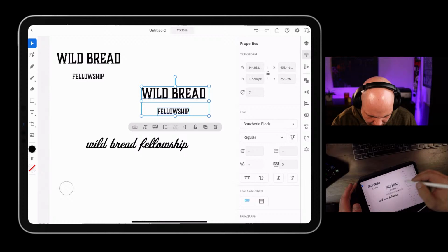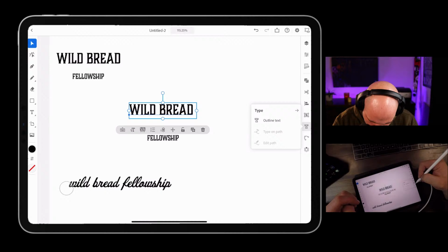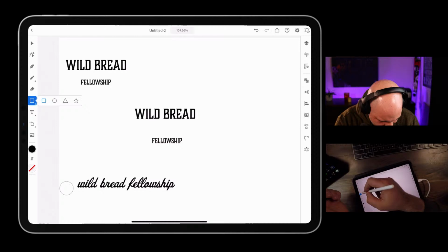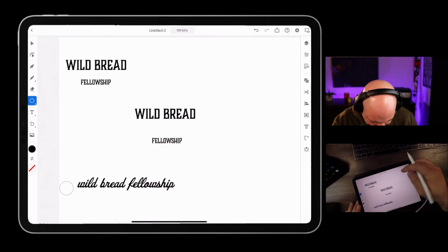All right, let's see. How do we do this? I don't know how to do this on an iPad. I'm sure it's possible. So we're just gonna move on with a different style logo. How's that?